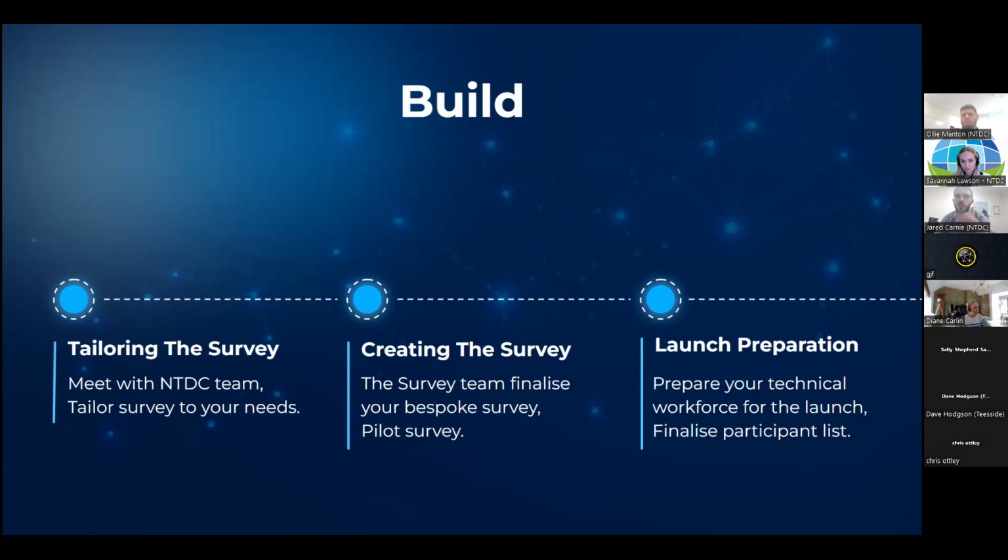So prior to the launch, technicians should hopefully be well aware of the purpose of the survey, the fact that it's coming, why it's happening, why it's being run at the organisation, what the motivations are. And they should also be aware of the date that the survey is due to go live, so that they're aware to look out for their survey invitation when it arrives in their inbox.